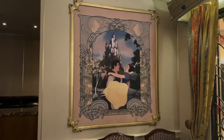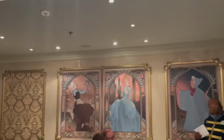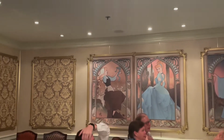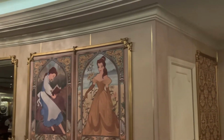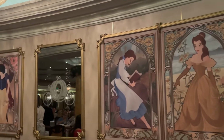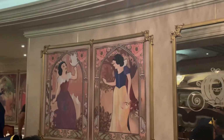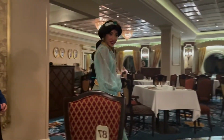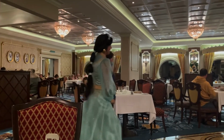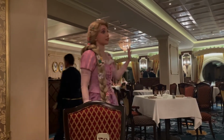So you have different portraits and paintings all over the restaurant. They're really cool to see. Snow White, Cinderella, Belle and the Beast, Jasmine, Aurora, all of your favorite princes and princesses are all over the place. So it's really cool to see a lot of your favorite characters represented all throughout these beautiful murals. What made it even better is that they had some characters walking around. So they had Princess Jasmine, who was able to come around and greet guests, and also my favorite, Rapunzel, also came by to say hi too.